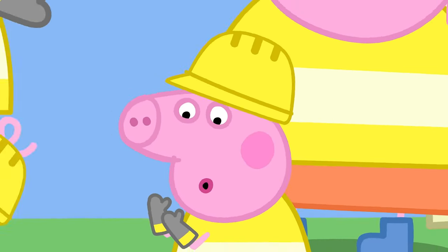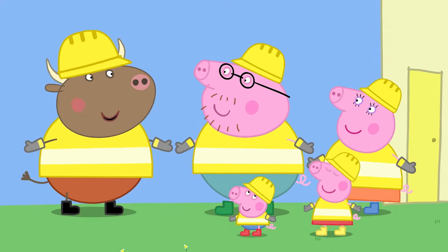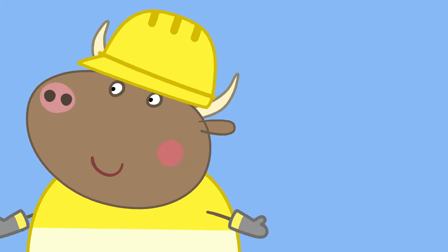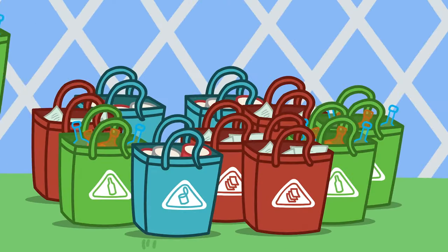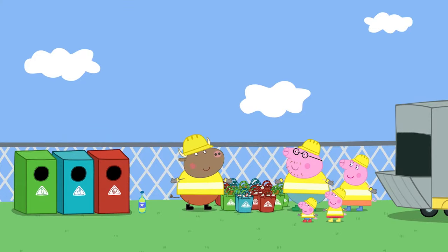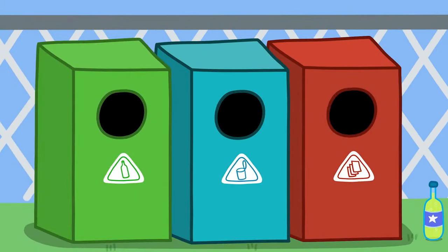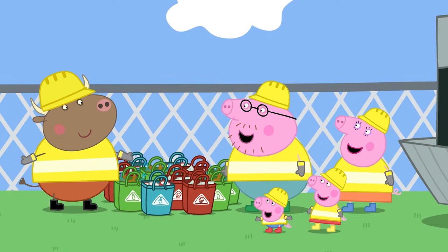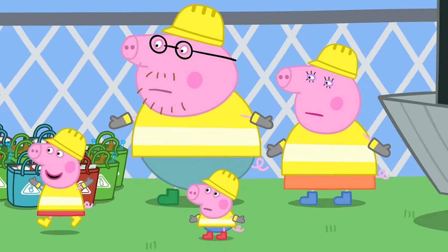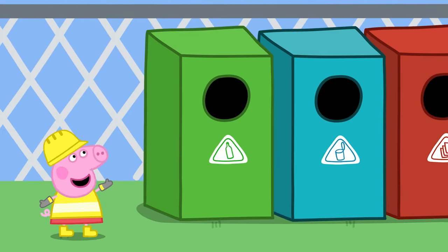Now that Peppa and her family are dressed, Mr. Bull has given them special clothes to wear. Now you're a proper recycling team. Let's go. Mr. Bull has brought everyone to the recycling centre to make sure everything gets sorted properly. I'll carry the bags and you help me sort them into the right bins, okay? First is this one. It has a green bottle, so it goes in that green bottle bin.